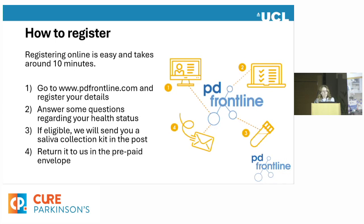So in terms of how to register, we have two pathways through which you can join PD Frontline. One is through NHS sites, so you may have been referred to the PD Frontline study via your clinician, and if you are referred in this pathway, you would note down at your site the site of your referral, whichever hospital has referred you to the study.